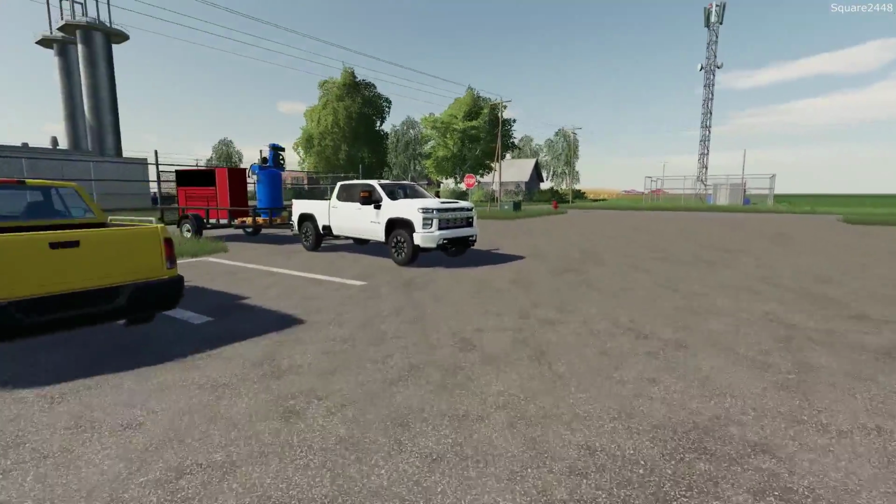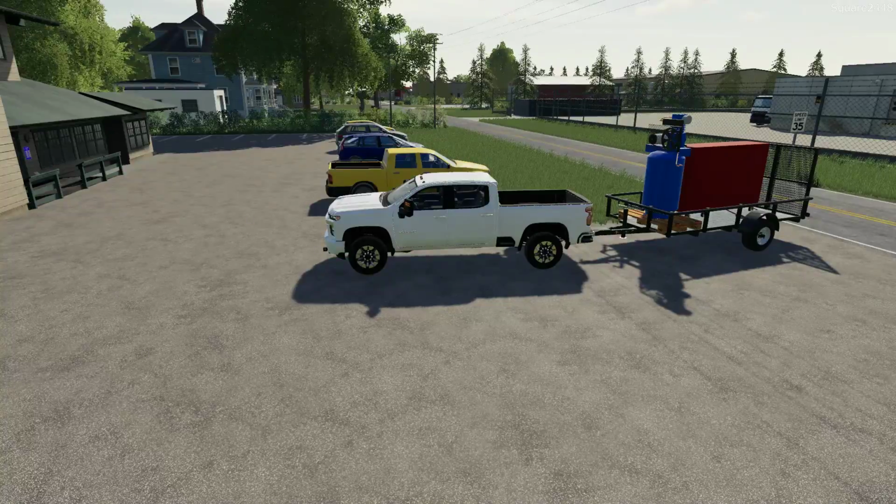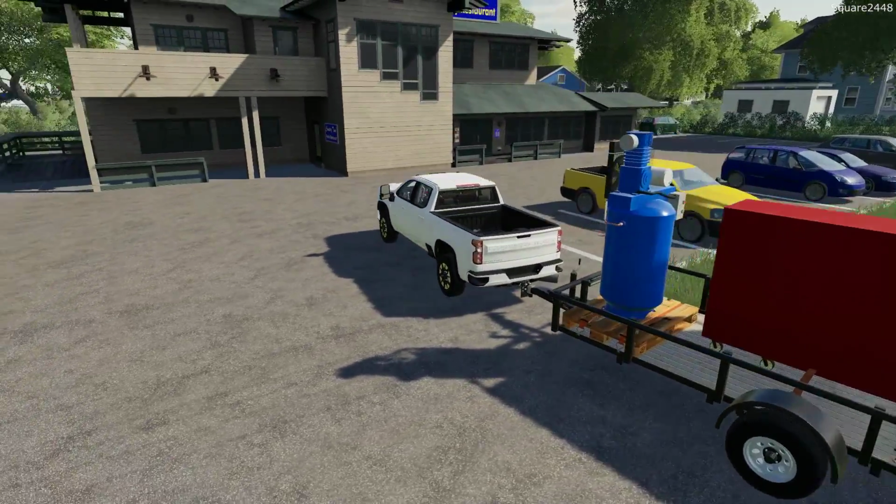Alright, the burger was pretty good. Just over $11 for a burger, fries, and a Coke. That isn't too bad there, and it was a pretty big one.